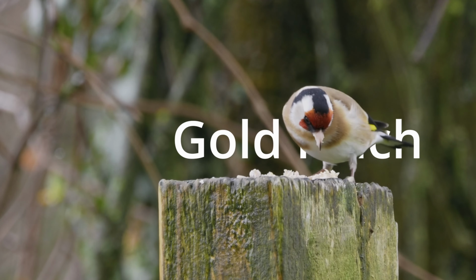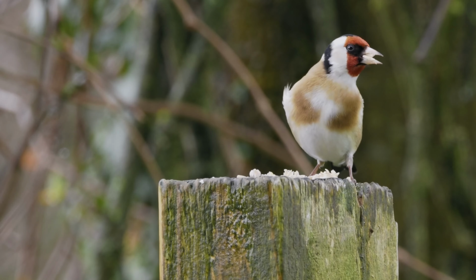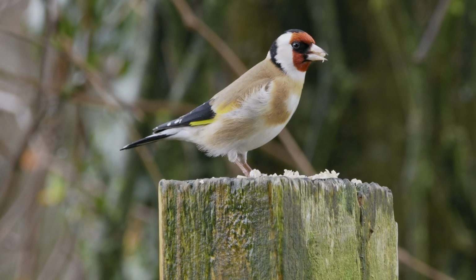The goldfinch is one of the prettiest birds you're likely to see. A pale brown body with yellow and black plumage and a crimson-red coloured head. The underpart of the goldfinch is a mix of brown with lashings of white.